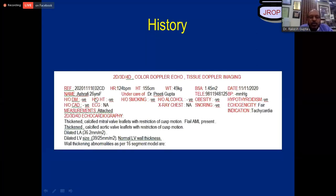History of this patient: she is a 26-year-old female. She is neither hypertensive nor diabetic. She is a non-smoker, non-alcoholic, non-obese, non-hypothyroid. There's no history of coronary artery disease. ECG is normal. NAD, the chest was normal, no snoring. Echogenicity was fair. The only indication for presentation was tachycardia.